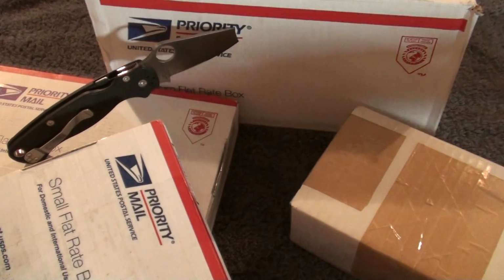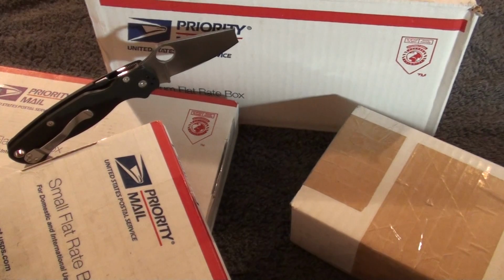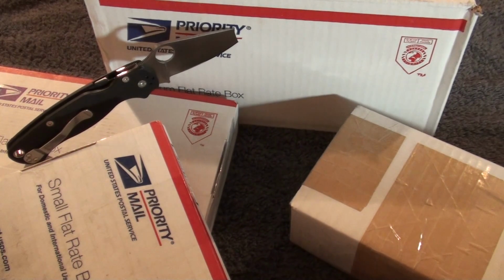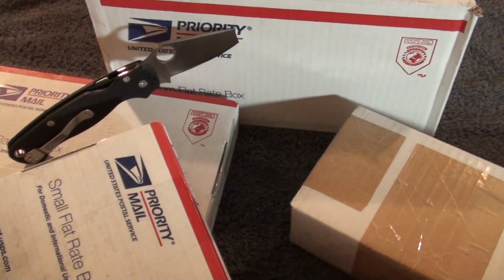Hey everyone, as you can see, got some Good and Plenty that I came home to. God, I love coming home to this stuff. It's a good reminder of all the hard work that you've done. I know a lot of you work hard, pretty much all of us work hard, and we like to come home to things that we really appreciate.